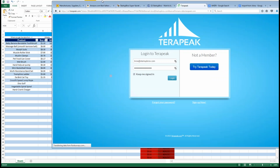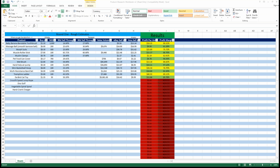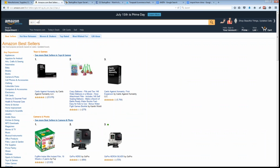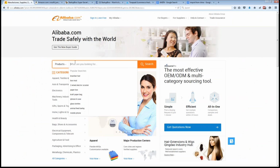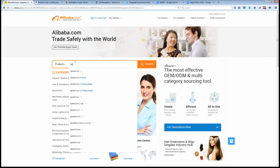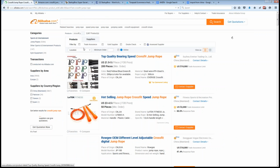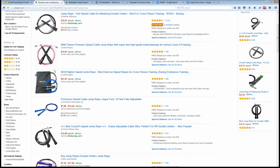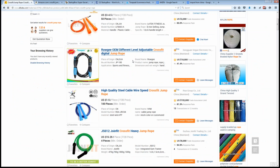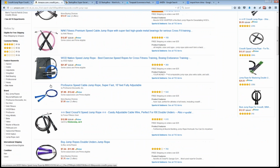So the first thing I do is jump back and forth between Amazon and Alibaba. So first thing we're going to do is jump into Amazon. Amazon, obviously, we have some ideas here. So CrossFit jump rope is the first thing we're going to look up. And first place I always go is Amazon, and then I go to Alibaba, and let's put CrossFit jump rope in. And really what we're trying to do here, guys, is find an exact match. That's really prime. So, if we can find a really similar or the exact same manufacturer on Alibaba, that just makes our lives a lot easier, right?